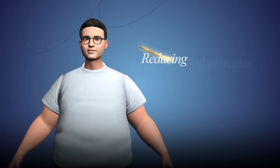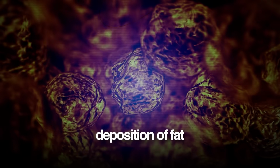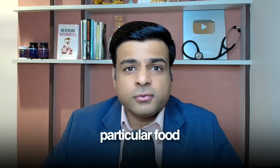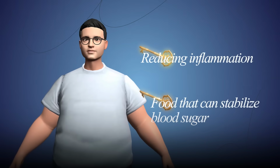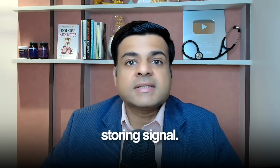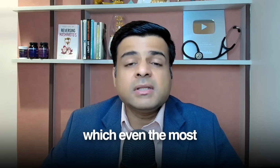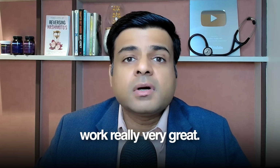The third key property is reducing inflammation. Chronic inflammation in your body promotes deposition of fat inside your cells and doesn't let your cells burn that fat. So you need that particular food which can help in reducing this inflammation. The last key component is you need a food which can help you to stabilize blood sugar and improve insulin sensitivity. Because when you have blood sugar spikes or insulin spikes, that's the time your cells start storing fat, because that's a fat storing signal. So as you will see, these are the 4 key properties needed to burn the belly fat, which even the most popular medicine Ozempic alone cannot reach. So that's the reason a combination of foods works really great.